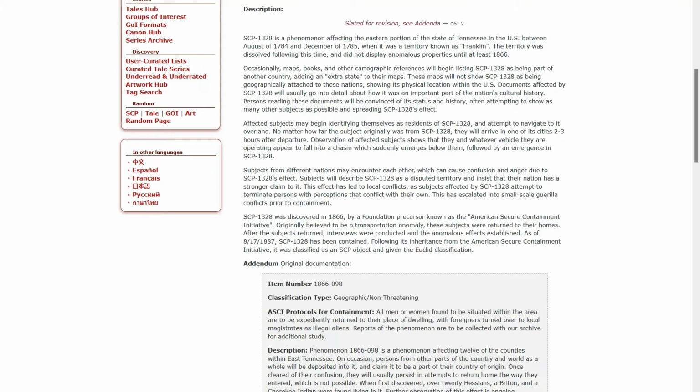Persons reading these documents will be convinced of its status in history, often attempting to show as many other subjects as possible and spreading 1328's effect. Affected subjects may begin identifying themselves as residents of 1328 and attempt to navigate to it overland. No matter how far the subject originally was from 1328, they will arrive in one of its cities 2 to 3 hours after departure. Observation of affected subjects shows that they and whatever vehicle they are operating appear to fall into a chasm which suddenly emerges below them, followed by an emergence in 1328.